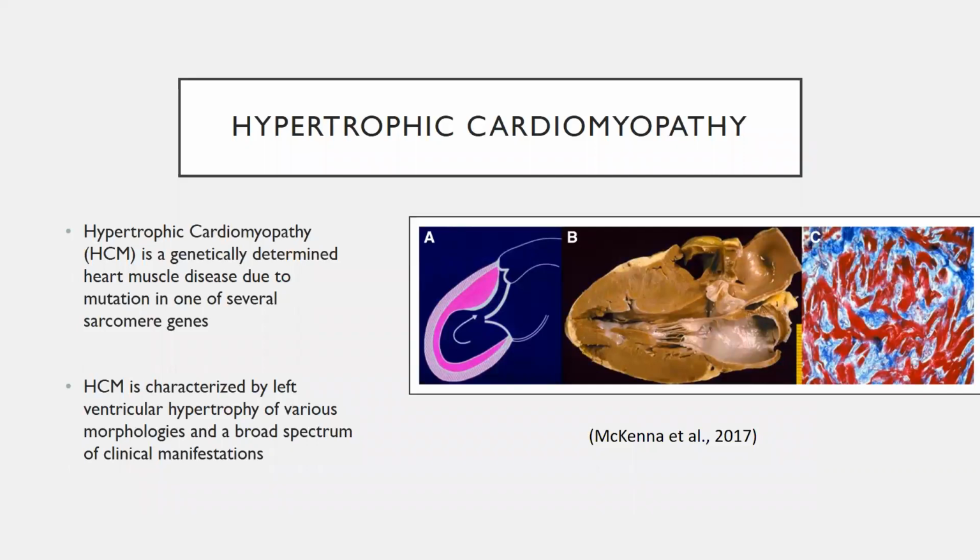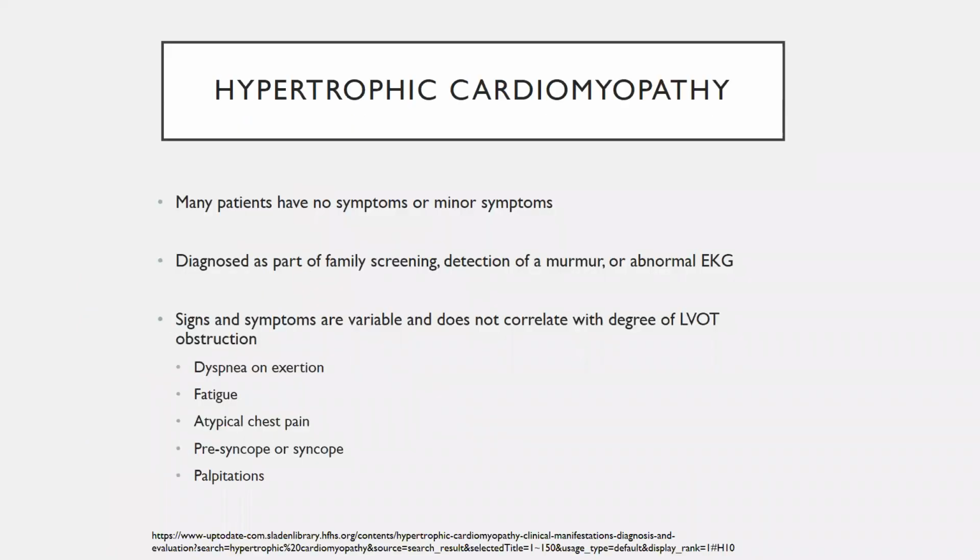So hypertrophic cardiomyopathy is a genetically determined heart muscle disease due to mutations in one of several sarcomere genes. It's characterized by left ventricular hypertrophy of various morphologies and a broad spectrum of clinical manifestations. So many patients may end up having no symptoms at all or minor symptoms. A lot of times these patients end up getting diagnosed as part of a routine family screening. So they had an early death in the family from an unknown cause, sudden cardiac death. There's a routine detection of a murmur by a PCP or an abnormal EKG. Signs and symptoms are variable and don't necessarily correlate with the degree of LVOT obstruction. So symptoms can include dyspnea on exertion, fatigue, atypical chest pain, presyncope or syncope, palpitations.